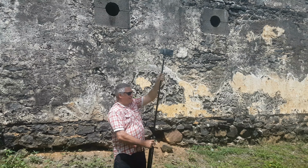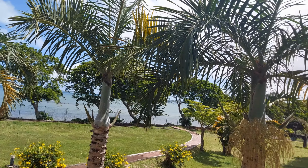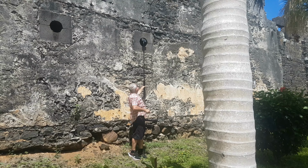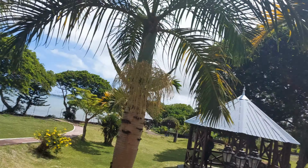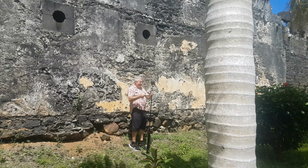Let's see what the cannons would have seen. So, camera up to where the hole was, and I don't know what they would have seen. Hold it steady. Is your camera facing outwards? Yeah. Cool. Okay. Wait there. Brian's going to go see what the cannons see.